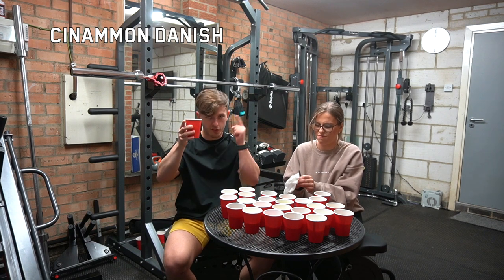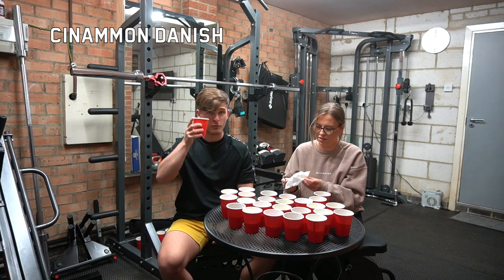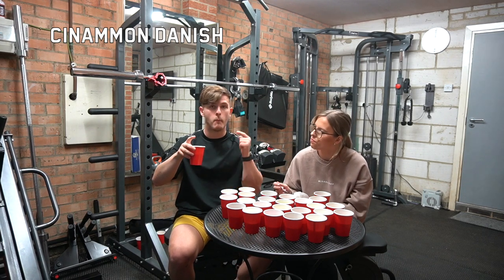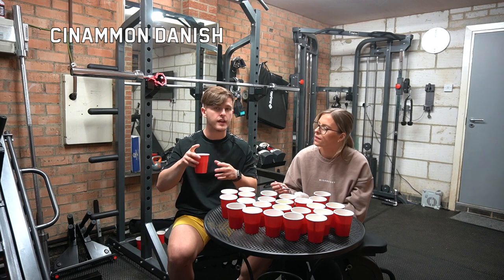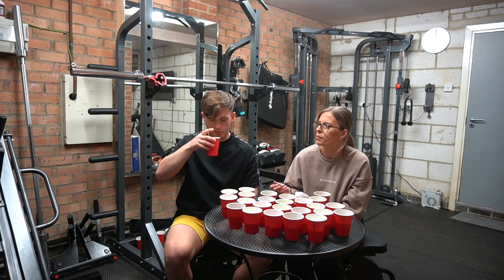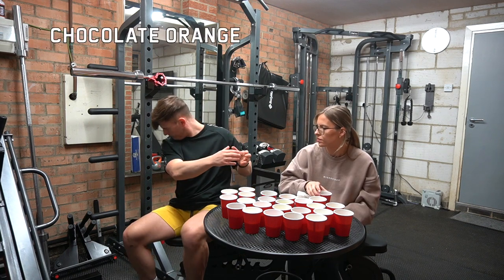But no, cinnamon Danish, solid flavour, a staple flavour if you ask me. Everyone should have some cinnamon Danish. But if I'm honest, I've never actually had MyProtein cinnamon Danish as a shake. I've only ever had it in oats. Yeah, I don't think I'd have it as a shake. I think I'd have it in something. It's lovely and creamy though. Yeah, hit me.